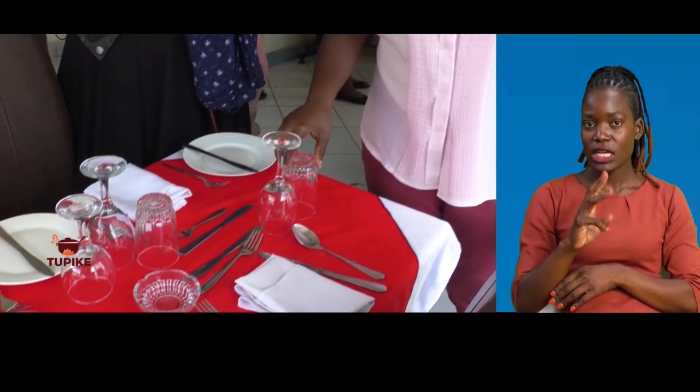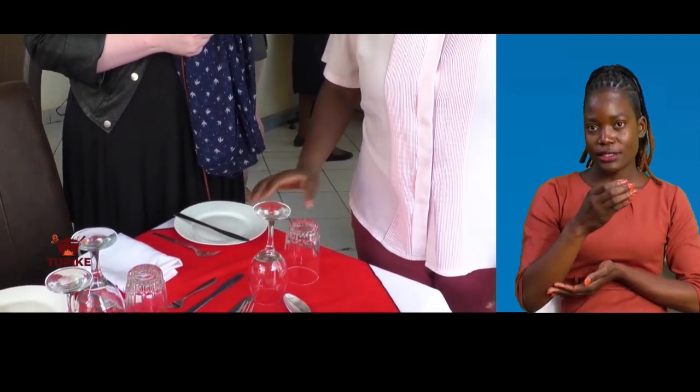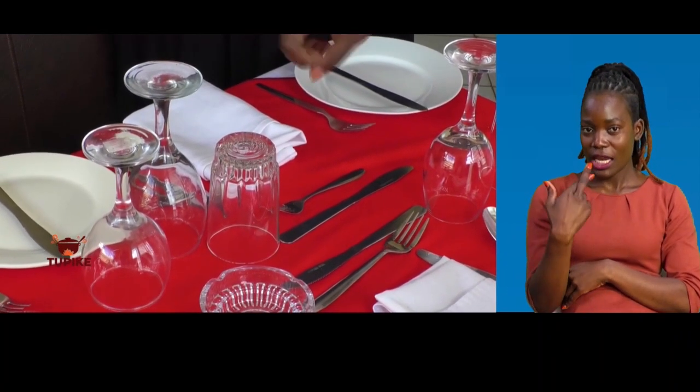So to go straight to what I have with me here, I have a white wine glass. This is a water glass. We call them tumblers. Yes, thank you so much. So here, these are red and these are white wine glasses. These are red wine glasses.